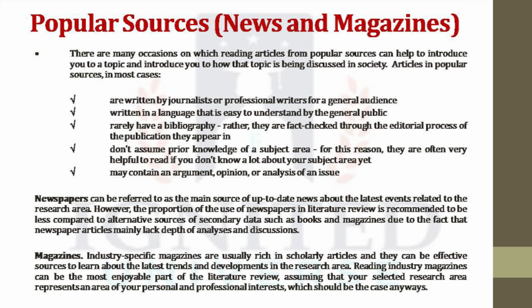Then these rarely have a bibliography; rather, they are fact checked through the editorial process of the publication they appear in. If you would have noticed, many a time when you are reading newspapers and magazines, there is a superscript with a number written on it, and if you go down, that number has an associated link or reference of a research paper. So that is what they are saying, that they are fact checked through the editorial process of the publication they appear in.